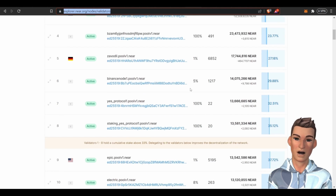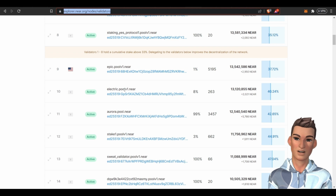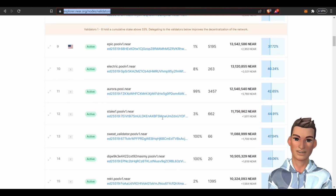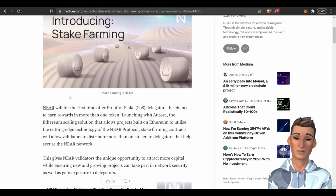As you scroll down here, you'll see that validators 1 through 8 hold 30% of all the tokens. So it's encouraged to try to find someone under here that you could delegate or stake your Near tokens with. And the one they recommend is this one right here. And from what I understand, the staking rewards get paid in Aurora tokens. If you want to go read this, as I mentioned earlier, they launched their layer 2 on Ethereum's proof of stake. This is basically how you're contributing to the network.